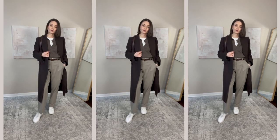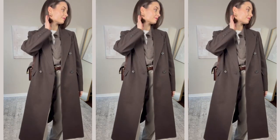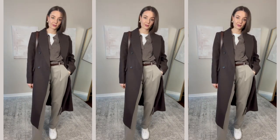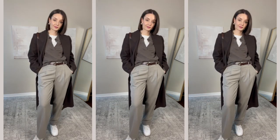So I love to layer my t-shirts underneath crew neck sweaters where you can just see the collar underneath, or v-neck sweaters, that way you can see more of the t-shirt. But I think even if you're wearing a wool coat like I'm wearing in this outfit, that pop of white just freshens up the outfit and makes it feel a bit more like spring.